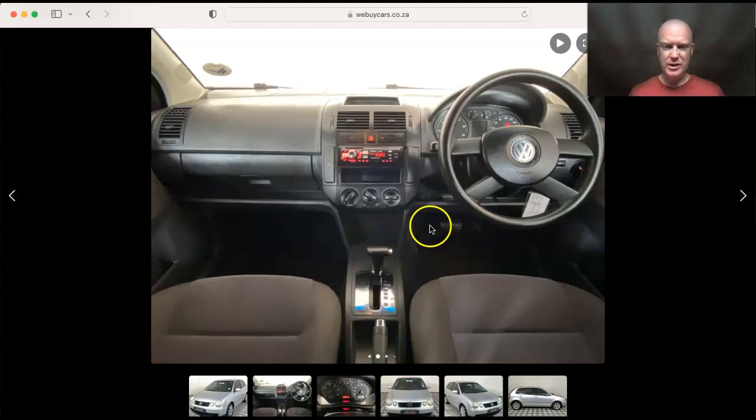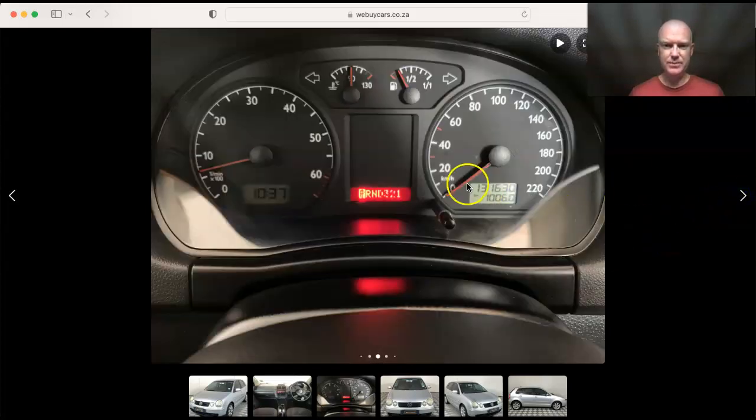We try and look and see, is this consistent with a car of 131,000 kilometers? And looking here, this is looking pretty neat from these pictures. Looking at the instrument cluster, car's idling nicely there. Temperature gauge sitting halfway, which is what we want. Again, 131,000 Ks is indicating correctly here.